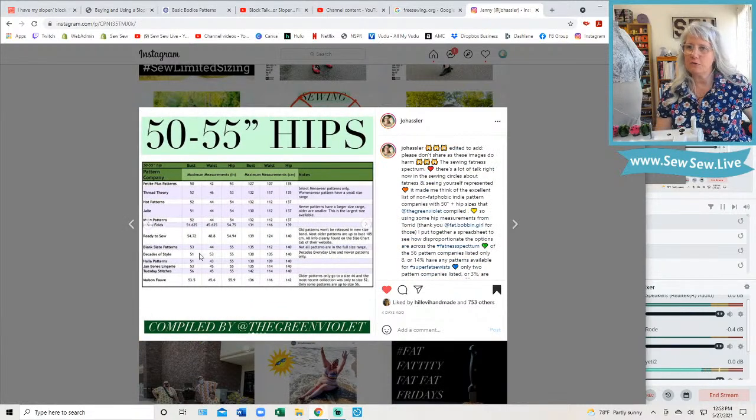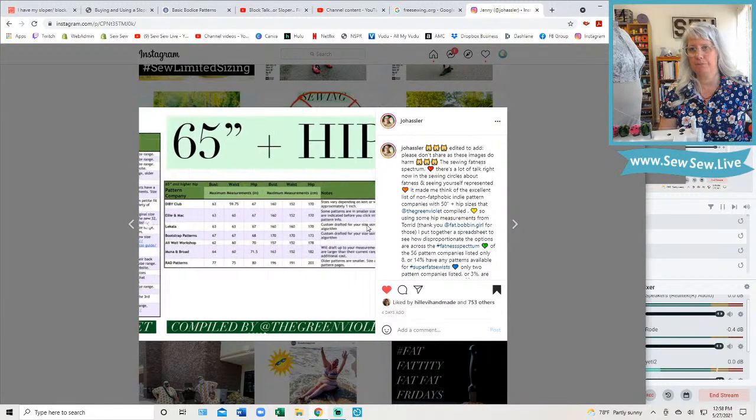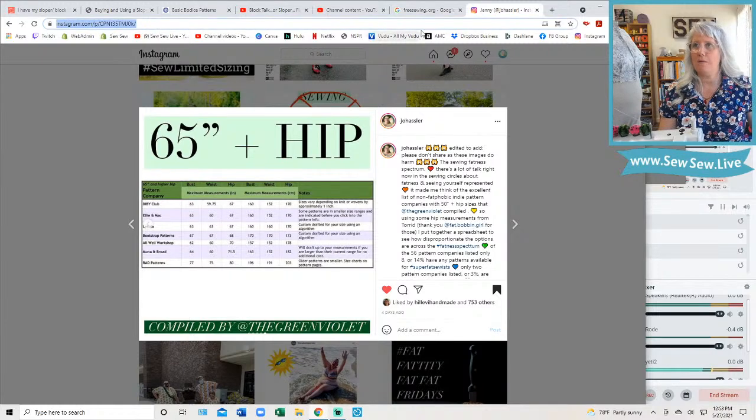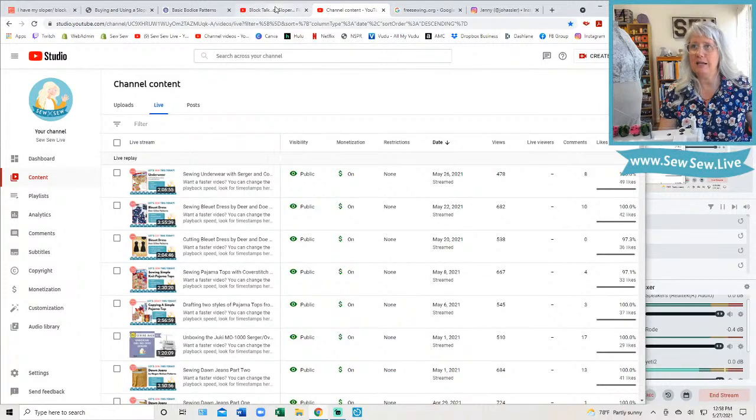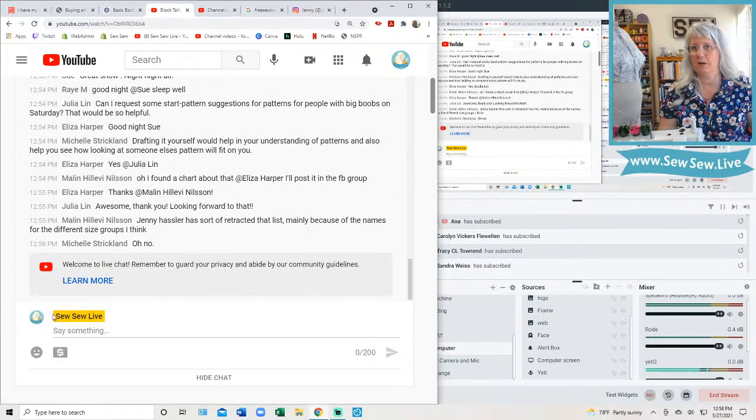So this is a list of pattern companies that go up to a 55-inch hip, because a lot of sewists focus on that hip circumference being a target, where it doesn't work for everybody. And then there's some little notes off to the right here. And then this one is for up to 60-inch hips, up to 65-inch, and 65 and over. And then I recommend looking at this post as well and looking through the comments, because there's other companies that are like, hey, we do that too. Where'd you guys go? There you are.